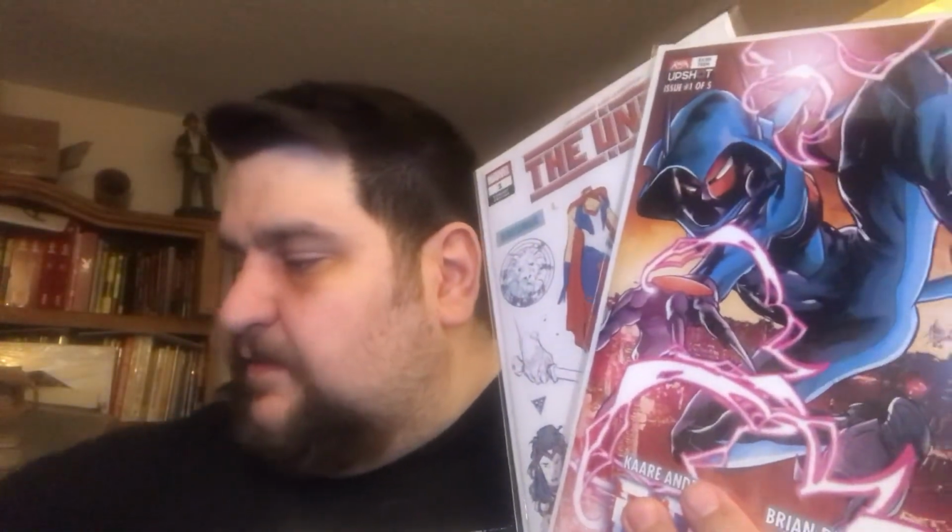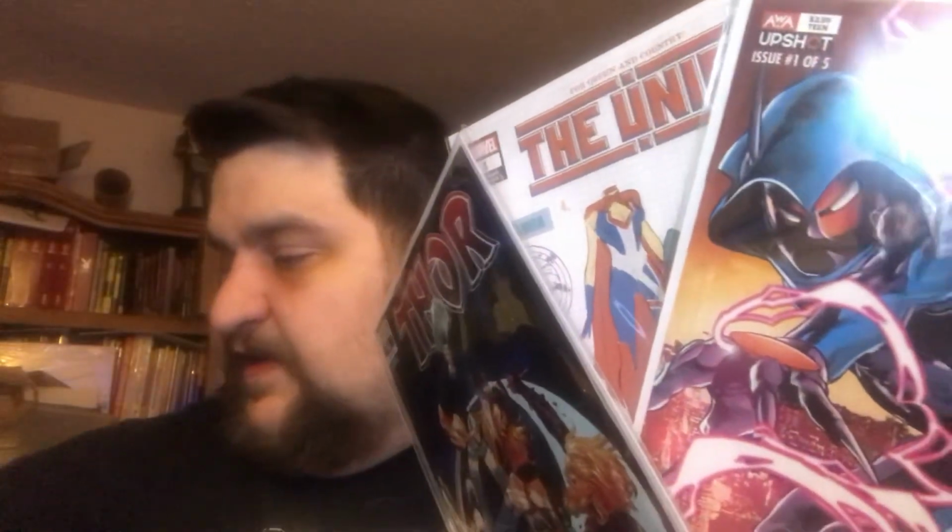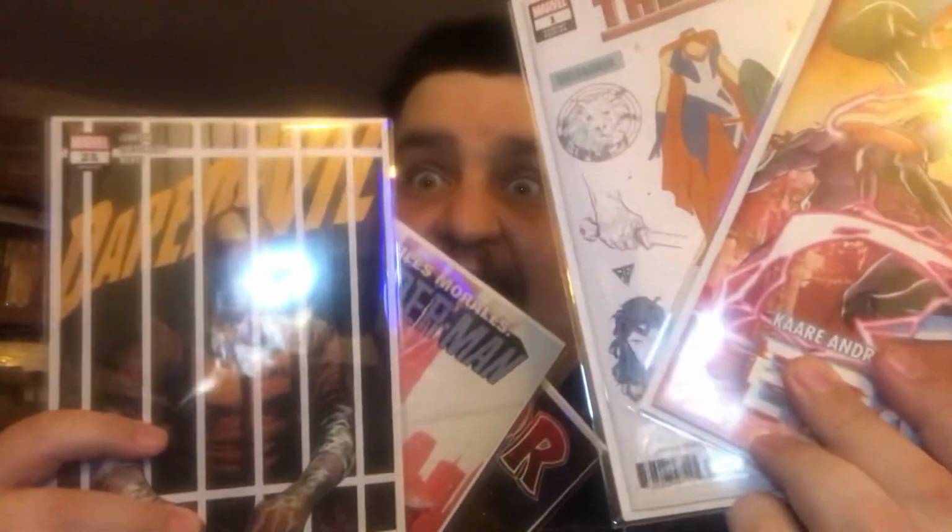Nothing crazy. This I would very much recommend. And I'm digging the Union. Anxious to see where that goes. Thor, of course, happy about the Klein variant. And what else can I put in here? We'll do Miles Morales Spider-Man. And just because I want to torture myself, because that guy stole my Daredevil 1 in 25 variant. So, yeah, here's my thumbnail. Those are the books I'm probably more excited about this week.